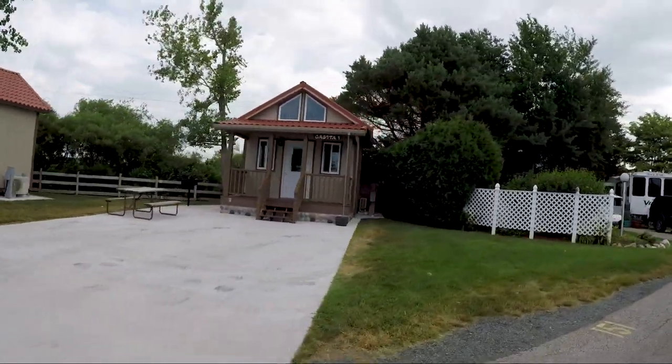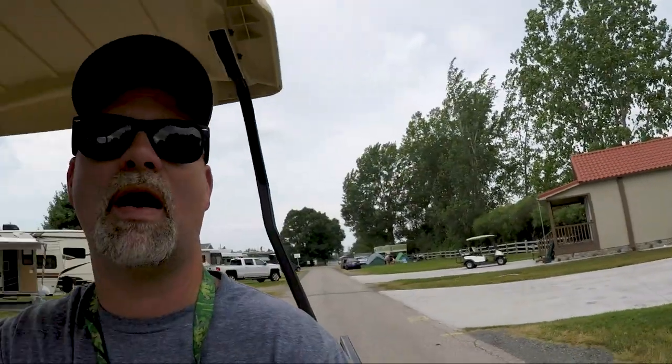These are the casitas, and then around the corner up here is the villas. Just larger casitas, I guess. Oh, it does appear, I'll cruise by there real quick. It does appear that the owners actually have a house here on the property, so it's really nice. They're always here. There's a lot of staff here.